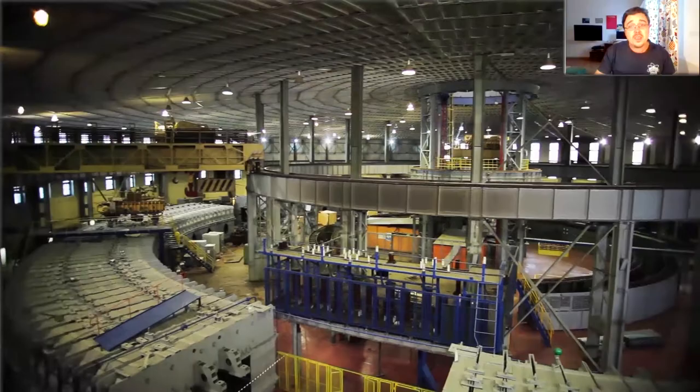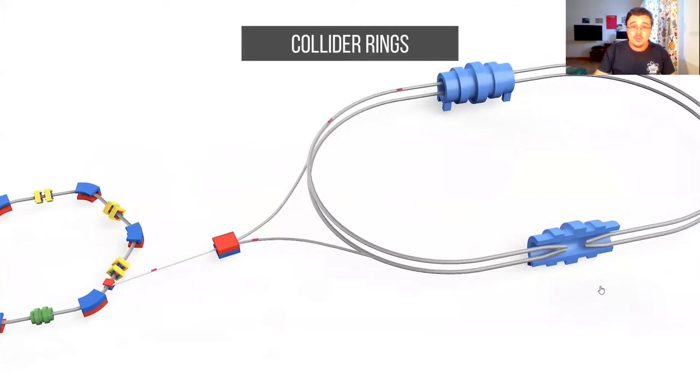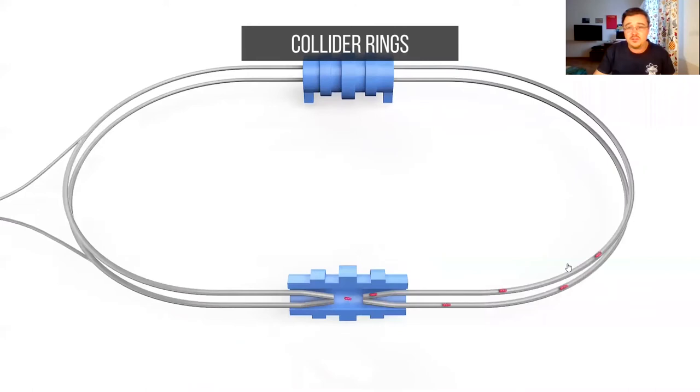And now we go to the collider rings. We use a dipole magnet to fill the first ring and then the second ring. And at the point of interaction, we will have the collisions. So great job. We built the collider. We know some basic principles that rule the particles, our beams, and we have the collisions.